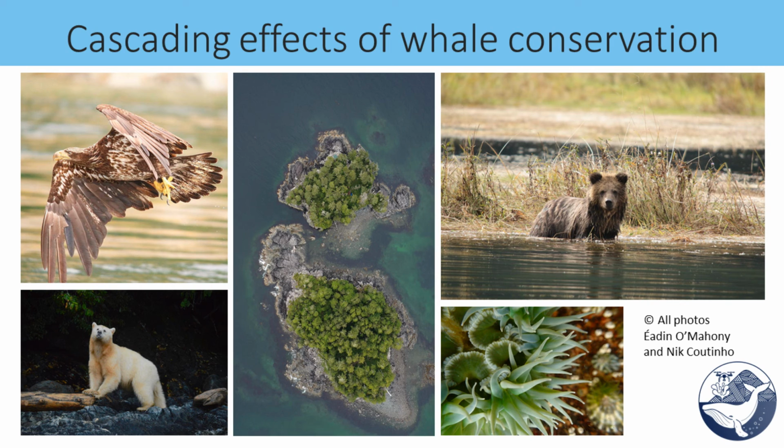Because of course, conserving one species generally will have cascading and positive impacts on the rest of that ecosystem and on the other species that are shared within that realm. So by focusing specifically on marine mammals and specifically on whales, we're able to monitor their habitat use and utilize that understanding for, for example, designating protected areas. And that then has impacts on the various other species found there.